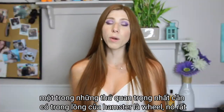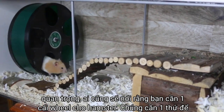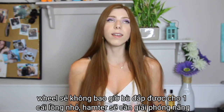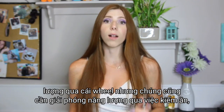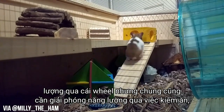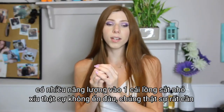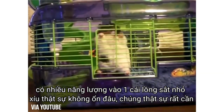As you may know, one of the most important things a hamster needs in their cage is a wheel. This is a necessity. Everybody will tell you you need a wheel for your hamster because they need something to get their energy out because they have a lot of energy. But a wheel should never make up for a small enclosure. A hamster should be able to get out a lot of their energy from the wheel, but they as well should be able to get energy out by doing things like foraging, looking for nesting, burrowing, all of those types of natural instincts. This is why taking such a high energy animal and putting it in something like a critter trail just isn't okay. They really do need that space.